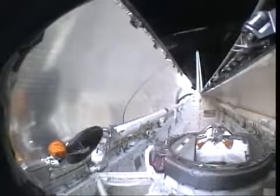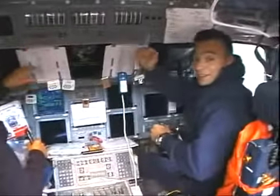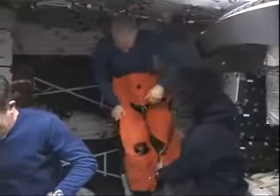Then before we knew it, it was time to come home, close the payload bay doors, and we had cold soaked the orbiter the night before, so the crew was very happy, but very cold, so that was good.